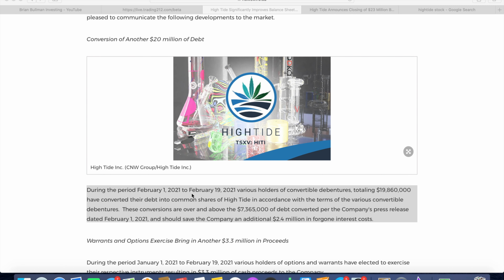You can see on screen here that from the period February 1st to the 19th, some of their various shareholders have converted debentures totaling 19.8 million into common shares of High Tide. And also, these conversions are over and above the 7.3 million of debt converted by the company's press release dated February 1st, which gives the company an additional $2.4 million in foregone interest costs.